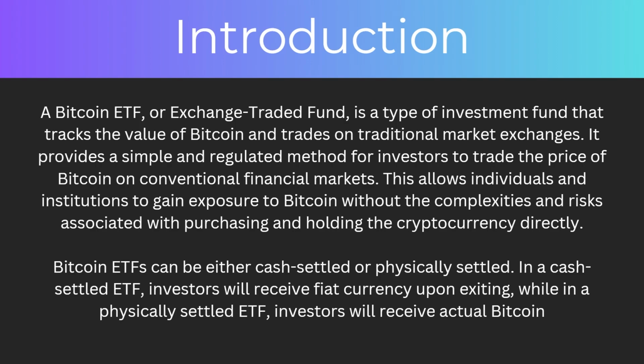A Bitcoin ETF, or exchange traded fund, is a type of investment fund that tracks the value of Bitcoin and trades on traditional market exchanges. It provides a simple and regulated method for investors to trade the price of Bitcoin on conventional financial markets.